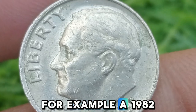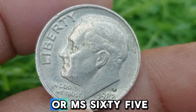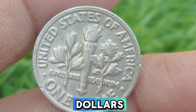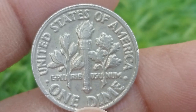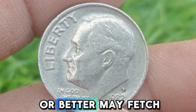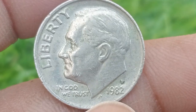For example, a 1982 P dime graded as MS-63 or MS-65, mint state, can sell for several dollars, with the value increasing as the coin's grade improves. Coins with higher grades, such as MS-67 or better, may fetch higher prices depending on the demand from collectors.